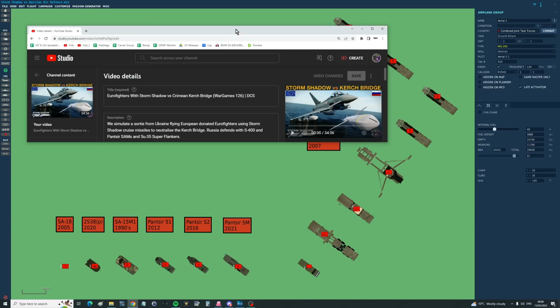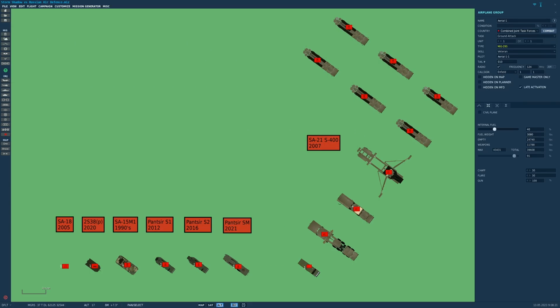So I don't see the point in doing another tactical use. Instead, we're going to do a kind of pseudo-scientific test like we like to do. We're going to find out in a non-tactical, sterile environment which of the modern Russian air defense systems can protect a point target from Storm Shadow.